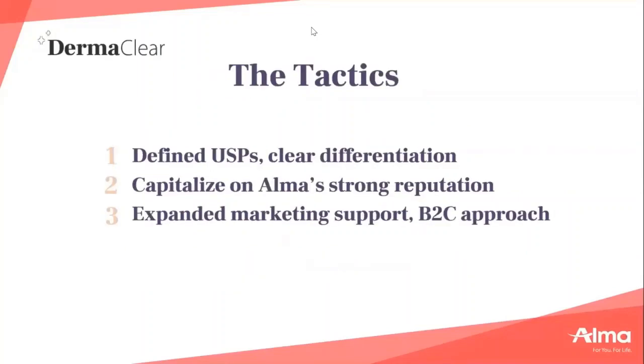And we decided to take the following tactics. First of all, we wanted it to be very clear what the differentiation is, how we are different from the competition. So we came up with clear and defined unique selling points, benefits. We knew that we can capitalize on Alma's strong reputation. We can rely on that, and that could definitely help us to open the door into this new world. We also knew that we are fighting against a very strong marketing monster. Hydrofacial invests a lot of energy and efforts into marketing, so we knew that we need to expand the marketing support that we will be giving for this product.